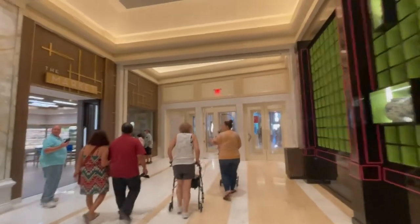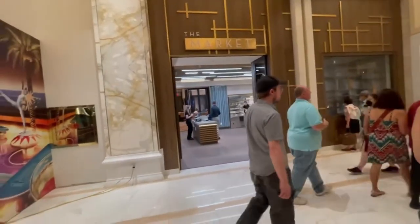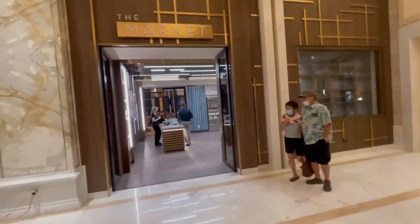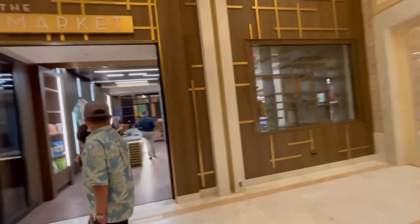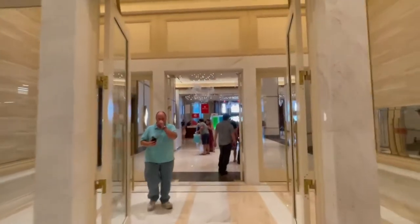All right, as we head into the Hilton check-in, we have another market. This one looks like they got prepackaged food at this one, whereas the other one was just kind of a grab-and-go, like, supermarket. I don't know what that is back there. Cool. All right, we're going to head in this way.